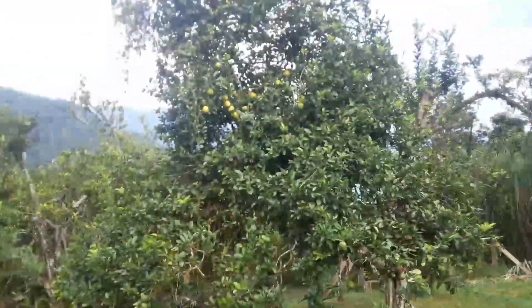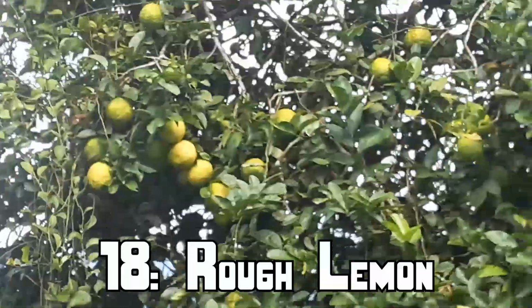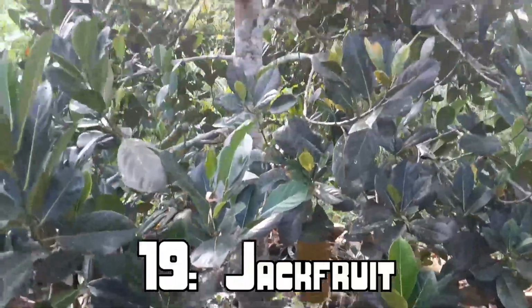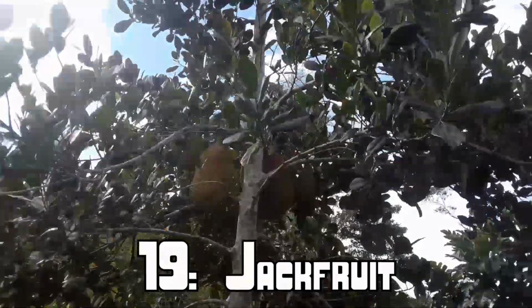And right behind me, we have our rough lemon tree. I love these things. Next we have jackfruits. We've had quite a bit of these recently. I think they're starting to come to the end of their season though.